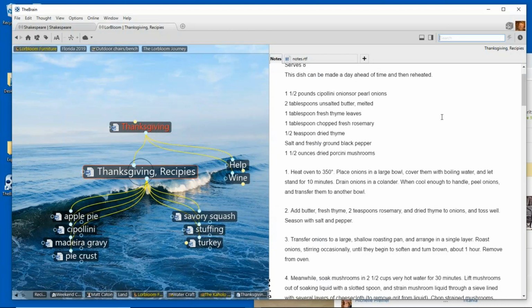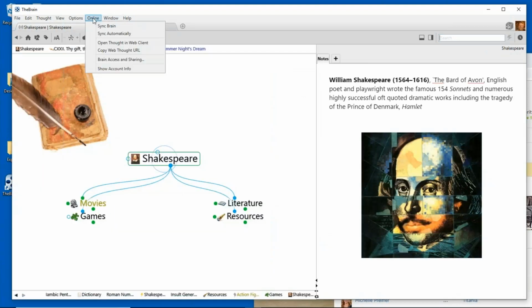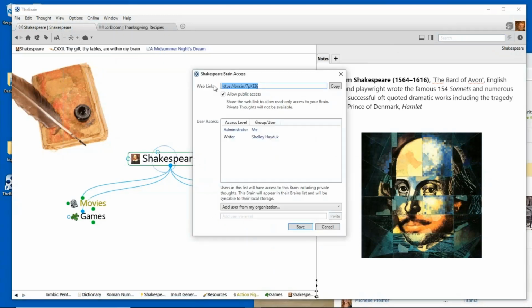I could embed it in my website, and if you're doing a search for Shakespearean websites, you might stumble across it that way. But to actually find the brain itself, I'll click on Shakespeare, online, and brain access and sharing. I'm going to need to send you this URL. So we do not have an explore page for publicly available brains. You would need to actually share the URL. It's something that we're thinking about building again in the future if we get enough requests for it.